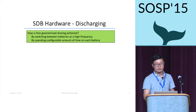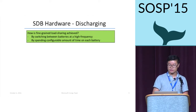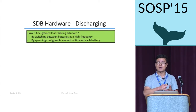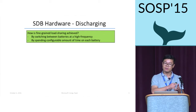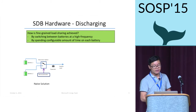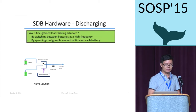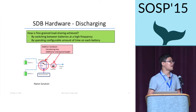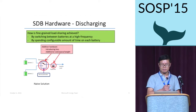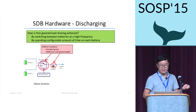Fine-grained load sharing can be achieved by switching two batteries at a high frequency using an electronic switch. And by configuring the time the switch spends on each battery, we can determine the power we draw from each battery. A naive way to implement this scheme is to have an electronic switch, a microcontroller, and a capacitor to smooth out the fluctuations. However, this method has a disadvantage in that it requires additional hardware. And to make matters worse, it will reduce the system efficiency and increase the cost.